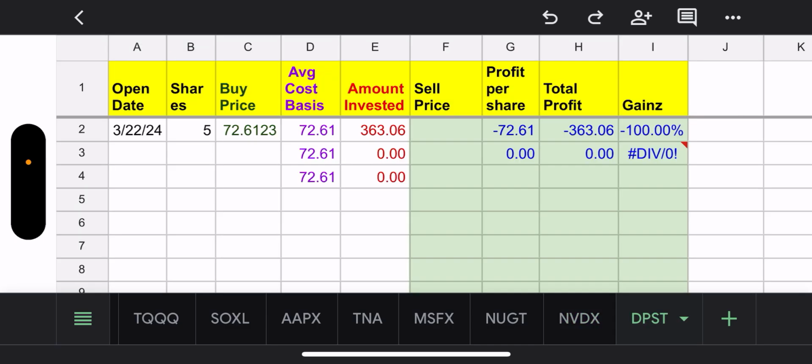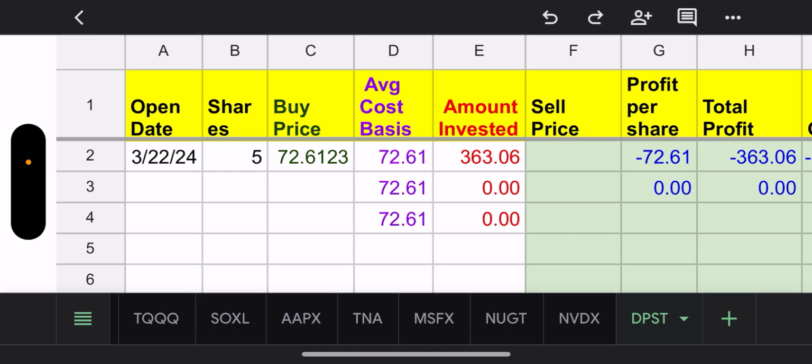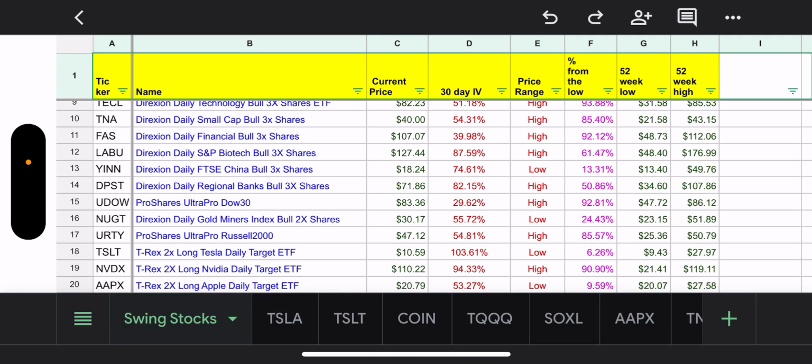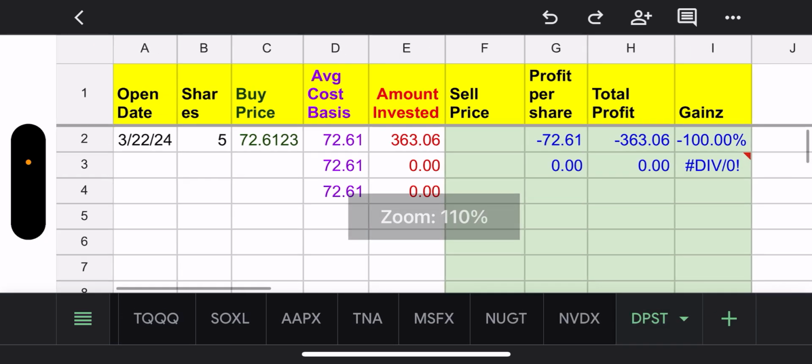Last but not least, this is a new position, DPST. I think this is the bank one. Let me just check real quick. Obviously, you guys want to know what the stock is too. Yeah, this is a regional bank one. It's a 3X triple leverage fund. Obviously, these are high risk, guys.